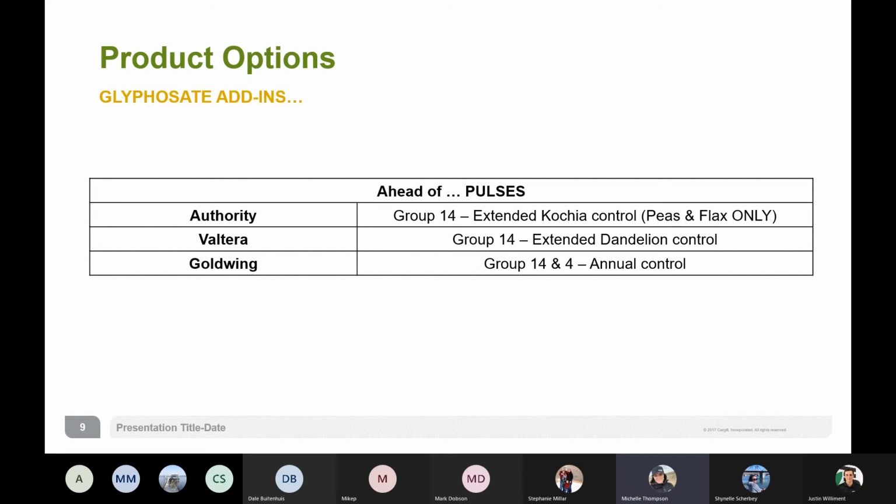Volterra, which we're giving away today, is a group 14. And with that product, what we're getting is extended dandelion control, which is something new. And you're also going to have some kochia control and volunteer canola suppression. So an interesting product. It does require a little bit of moisture to activate, but what you're creating is a layer where those weeds grow through that layer, and you're controlling that weed before it can even get established.